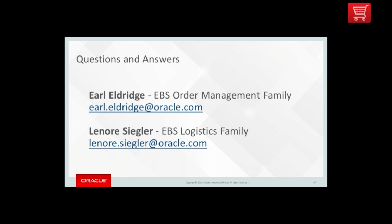Another question is, do we know the release date for 12.2.8? Well, let me step away from anything electrical and metal. At Oracle, we don't usually give that information out. But if I were a betting man, I would say it'll be this calendar year. And as Lenore alluded to, sometime in Q4 of the calendar year. Right, it's coming soon. Like I said, we're in the final stages of QA and certification. So we usually target around Open World. So definitely by the end of this year.